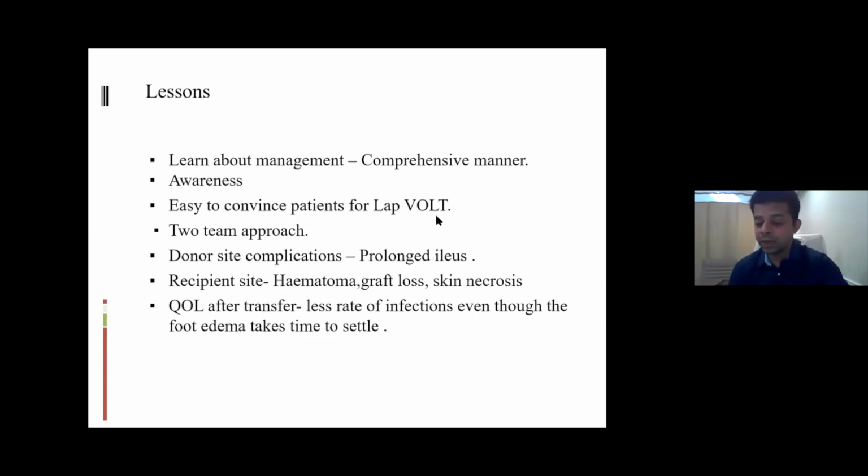And luckily, we had a good bariatric surgeon with us. We finished the whole procedure within 3.5 hours. And the donor site complication we had seen in all the patients was just prolonged ileus. But with respect to the recipient site, we have seen complications like hematoma and graft loss, and luckily we have not seen any skin necrosis.